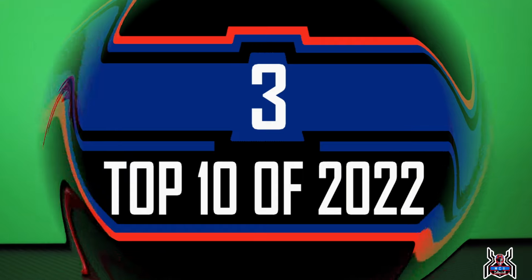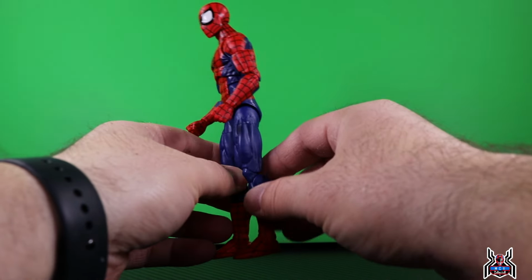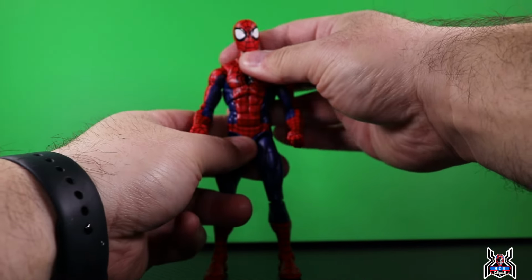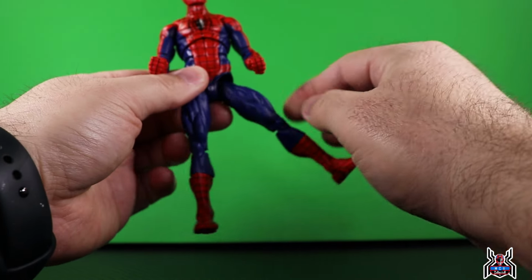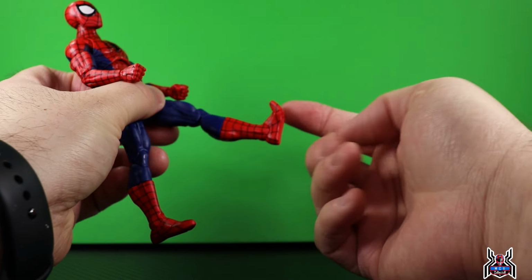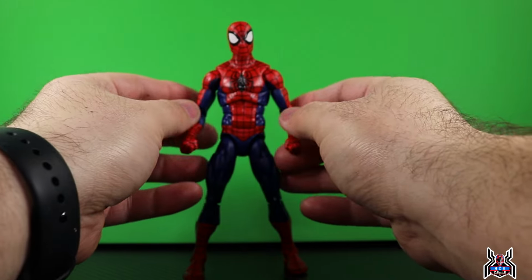Let's check it out. And number 3 goes to the Renew Your Vows 2-pack Spider-Man. This is the ultra posable one. We get the pinless elbows, the pinless knees this time around for the Spider-Man figure. The torso piece is the same with the inverted ab and the diaphragm cut. It is just an awesome figure. We get the drop down hips there. We get the toe articulation, which I don't care for that much, but in fact, it does actually help. This is an awesome Spider-Man figure.